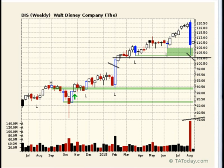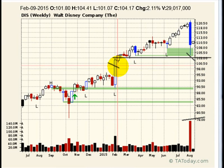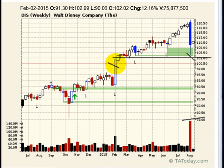And so what you'd like to see is the stock roll back over, like we just talked about on the daily time frame, come down into this area, hopefully get underneath this bar and even into this bar, and then flip around. And that's the ideal place to put on a long.